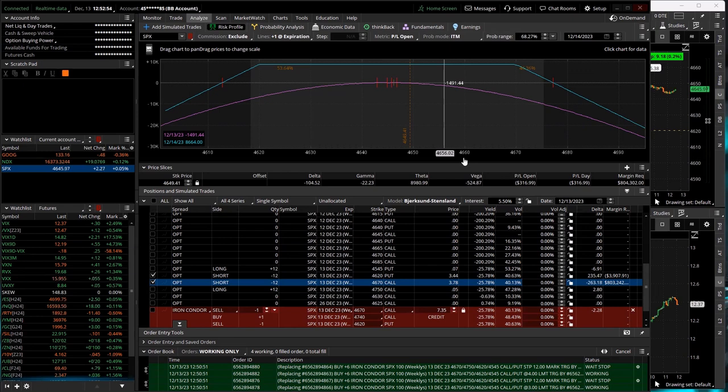Trading naked for me, I always set my bots to start trying to enter 30 seconds before. That way, because sometimes if price is moving, the bot's going to have to cancel or replace a few times. And so I want to make sure it gets filled by that time. That's what I do.